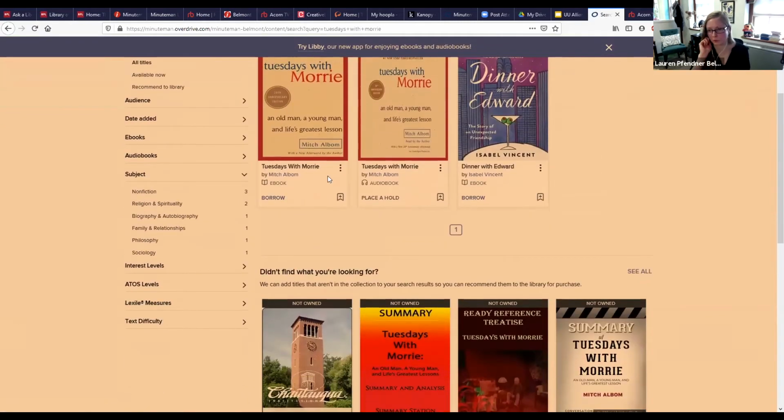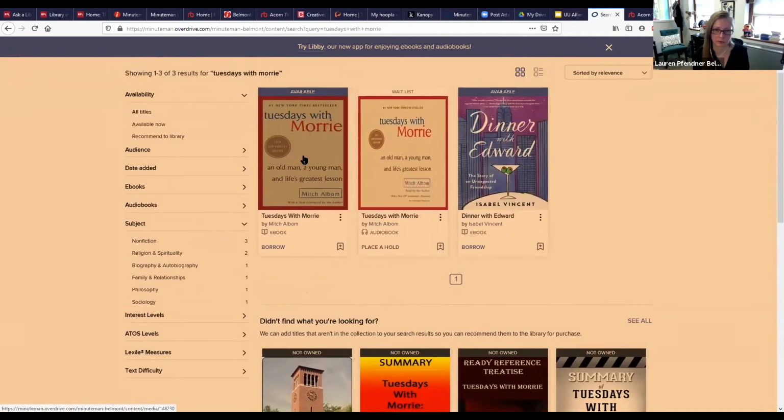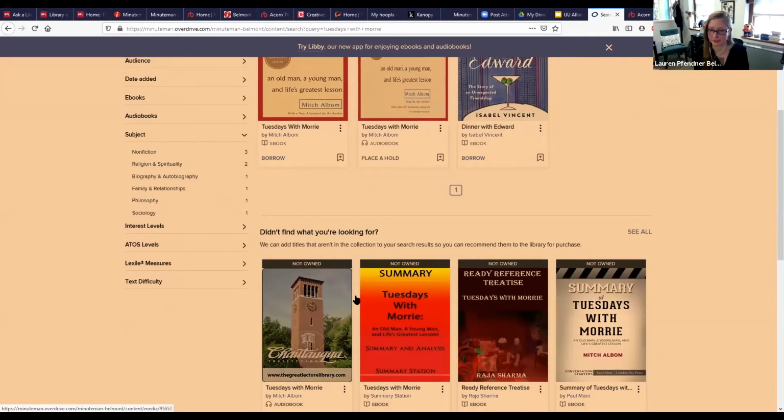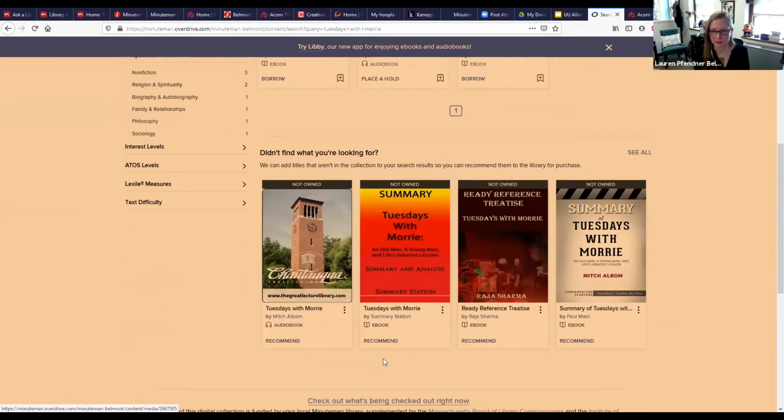If you were to search for something and you didn't find what you were looking for, so you see actual Book Tuesdays with Maurice here, but maybe I was looking for something that's related but not owned. It has this really helpful function that says didn't find what you were looking for down below, and you can recommend a book to be added if you wanted to have the library add it. Those requests come directly to Belmont, if memory serves. They might go to the network first, but if not, then they definitely come to us, in which case we can be responsive based on patron need.